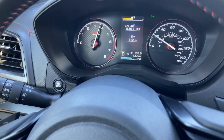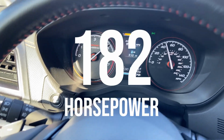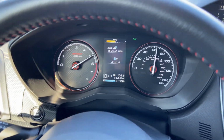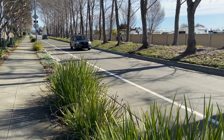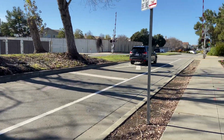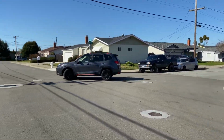Performance on the Forester is best described as adequate, and I didn't feel the need for anything more. At 182 horsepower and 176 pound-feet of torque, it's not going to blow you away with its acceleration. And to be fair, you aren't looking at a Forester for raw straight-line performance. You want a Forester for its versatility. Where this Forester will shine is off the pavement, where folks can really utilize its all-wheel drive and X-mode features.